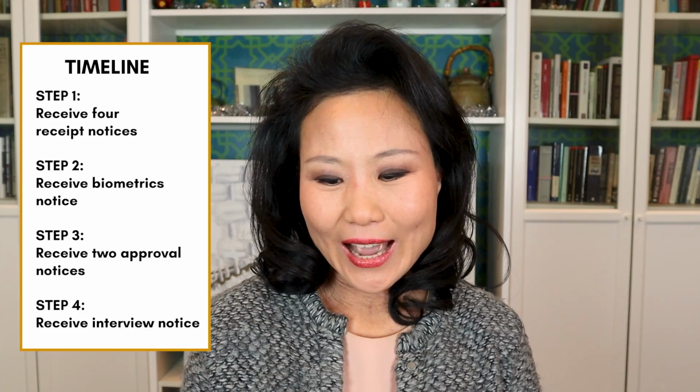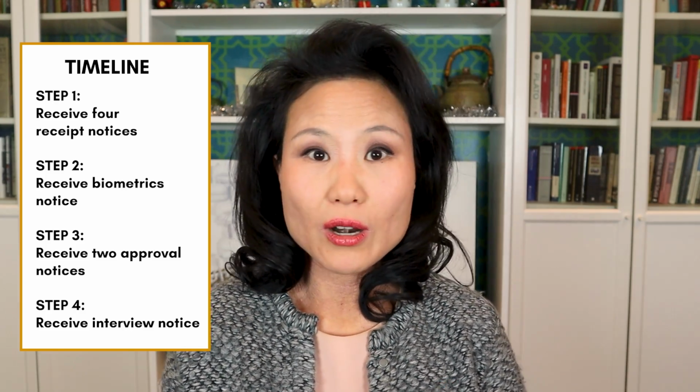Sometime after that, you should receive your interview notice. And that is really exciting because then you're really close. The interview notice is for the couple, for both of you to show up and attend an interview with an immigration officer at the district office. Again, the office is typically in the same state, but sometimes not, because it's based on your address and which office is closer.